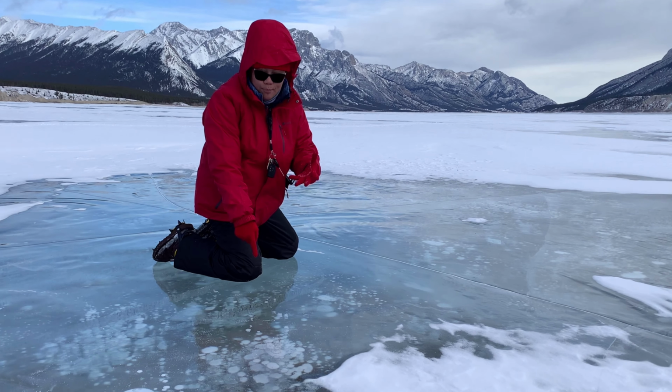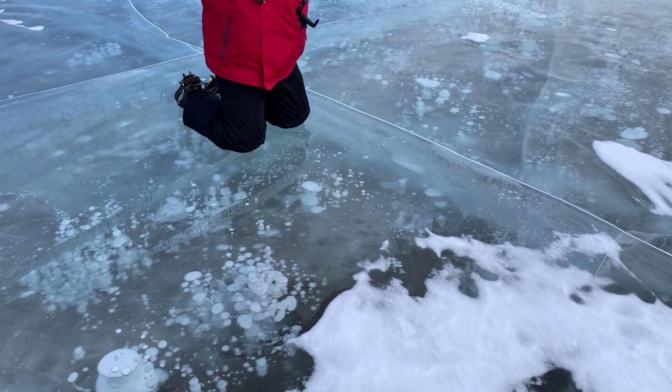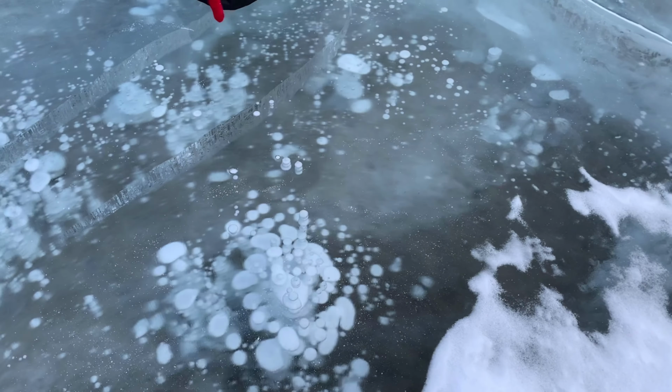These bubbles! Bubbles! We're in the middle of the frozen lake. Frozen lake, and then there's bubbles. Can you see that? Wow. Can you see that? Beautiful. Like glass with my crampons. Okay, thank you.